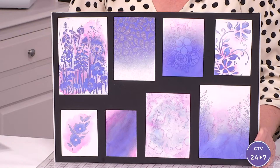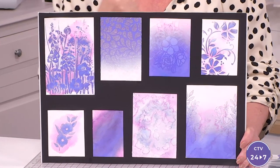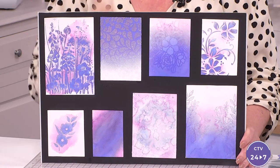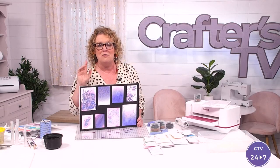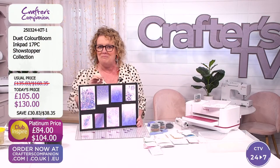And there are beautiful colours in this collection as well. So these techniques, which would normally take you two or three ink pads to achieve, one ink pad does the job, and it does it quickly and effortlessly for you. These are quickly going to become the ink pad of your go-to staple for techniques, I promise.